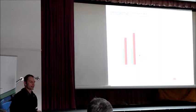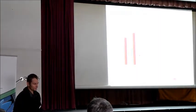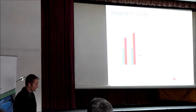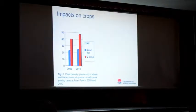Just in terms of the impact on the crop of growing with the pasture. So this is a bar graph of an area park in 2 years, 2009, 2010. We've got the quarter cover crop sowing rate and the half, so that's the 10 and the 20. What we're seeing is where sowing rate increased, plant density increased, so there's no surprise there.